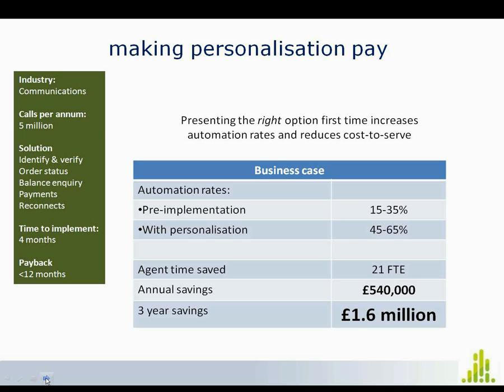So if a customer has a bill to be paid, that's the option we offer. And we use the information already on the system to make that automated payment easier using their existing card or card payment details. Previously, many callers would simply have dropped out to an agent because they didn't have the right information to hand, didn't know their account number, or didn't know what their payment plan was. So across something like 5 million calls, that adds up to savings of about £500,000 a year, or 1.6 million over 3 years.